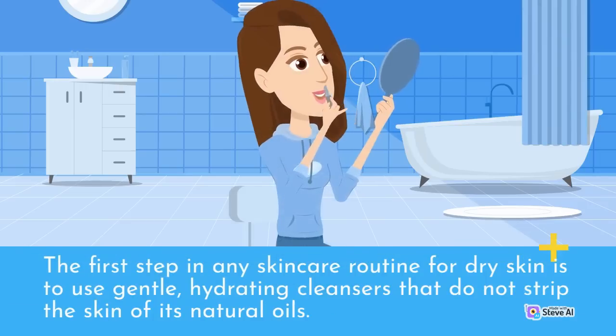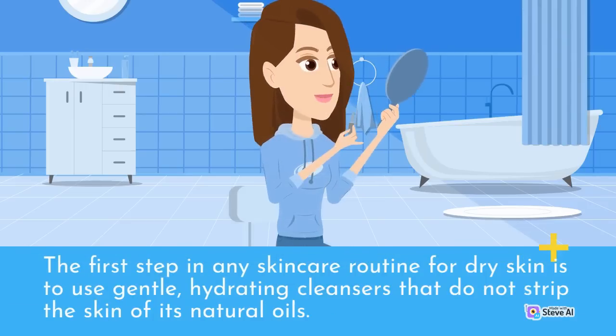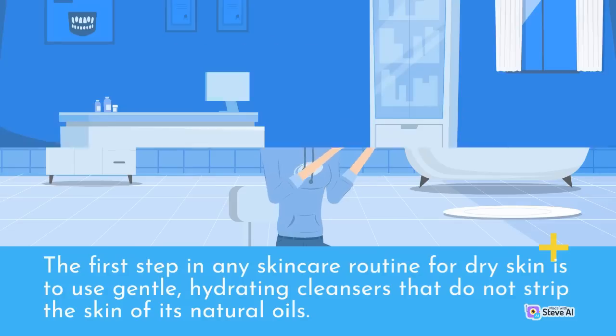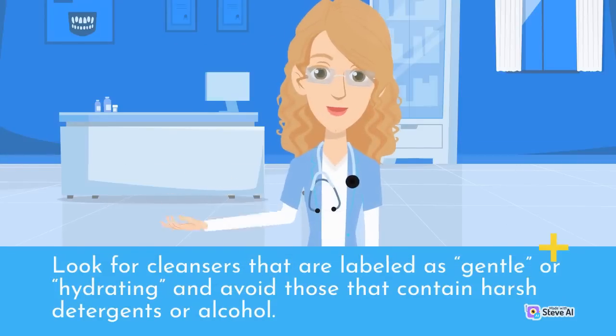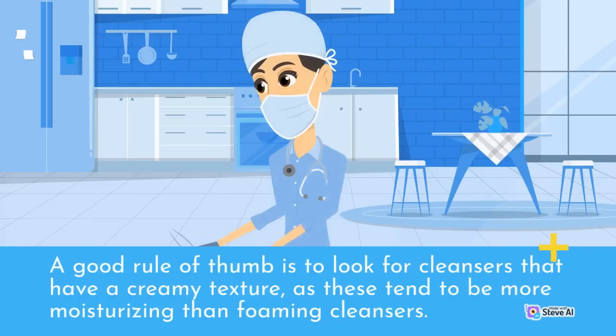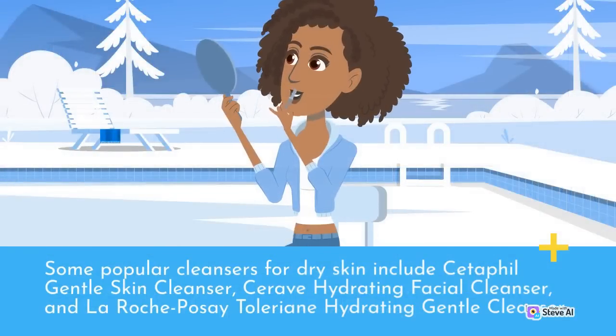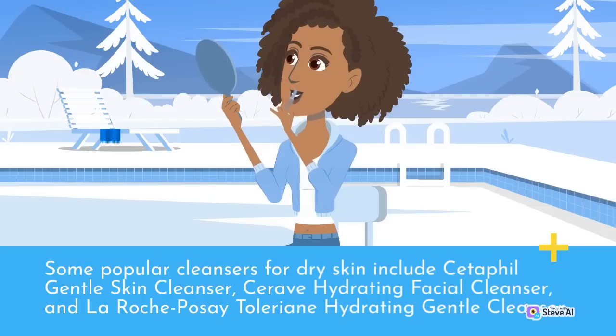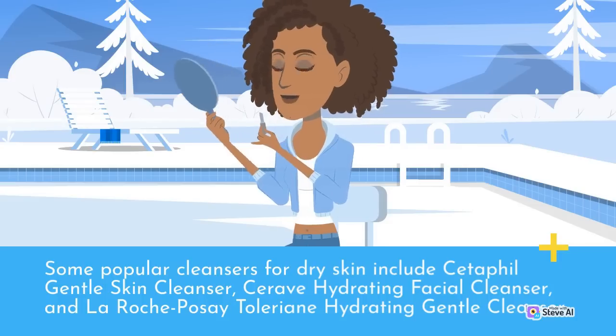The first step in any skincare routine for dry skin is to use gentle, hydrating cleansers that do not strip the skin of its natural oils. Look for cleansers that are labeled as gentle or hydrating and avoid those that contain harsh detergents or alcohol. A good rule of thumb is to look for cleansers that have a creamy texture, as these tend to be more moisturizing than foaming cleansers. Some popular cleansers for dry skin include Cetaphil Gentle Skin Cleanser, CeraVe Hydrating Facial Cleanser, and La Roche-Posay Toleriane Hydrating Gentle Cleanser.